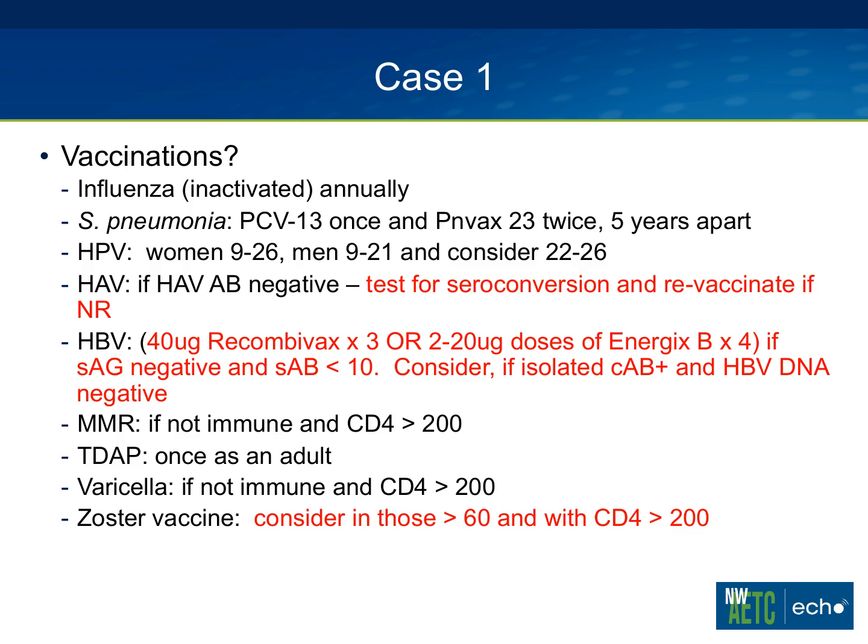And then hepatitis B vaccination, these guidelines recommend a higher dose, 40 micrograms of Recombivax rather than 20, for individuals who are surface antigen negative and whose surface antibodies are less than 10. And for individuals, again, who are isolated core antibody, if their hepatitis B DNAs are negative, then they can be vaccinated as well. MMR and Tdap and varicella are pretty straightforward. The guidelines also recommended considering a zoster vaccine in those individuals who are over 60 years of age, as long as their CD4 counts are over 200. So that's a little different than some other guidelines.